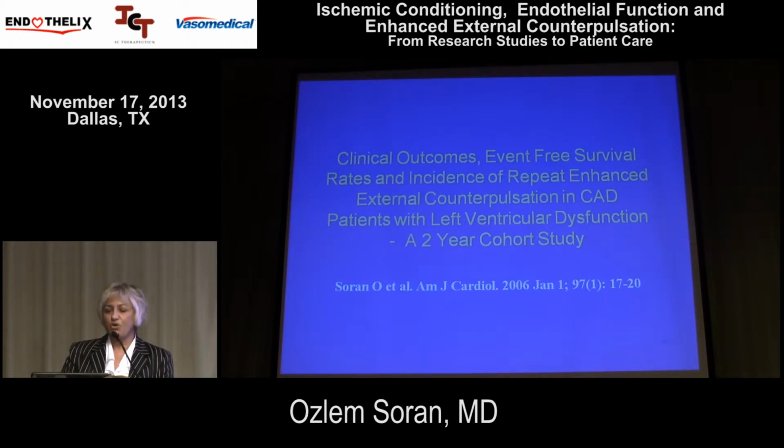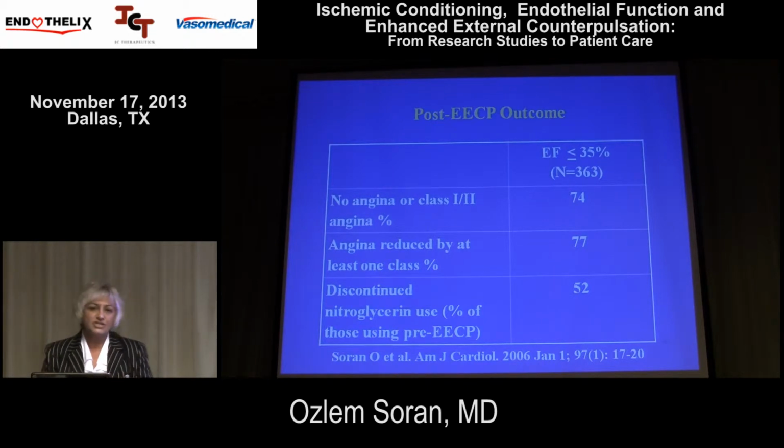This was a 2-year cohort study, and I have to mention that the baseline characteristics of these patients were really poor. 45% had diabetes, 70% had MI, more than 90% had prior PCI and CABG. We were dealing with a group of poor functional patients, actually. All of them had an ejection fraction less than 35, and they also had severe angina. At the end of the treatment, 77% had angina reduction by at least one class.